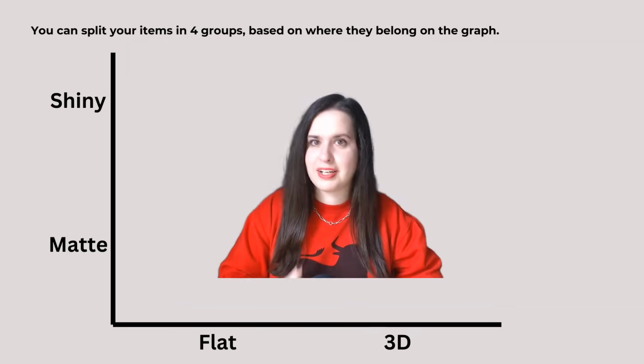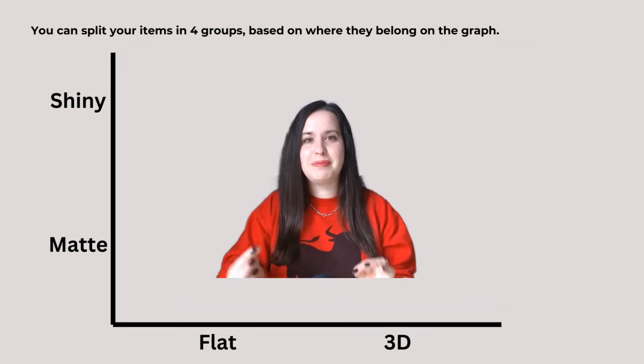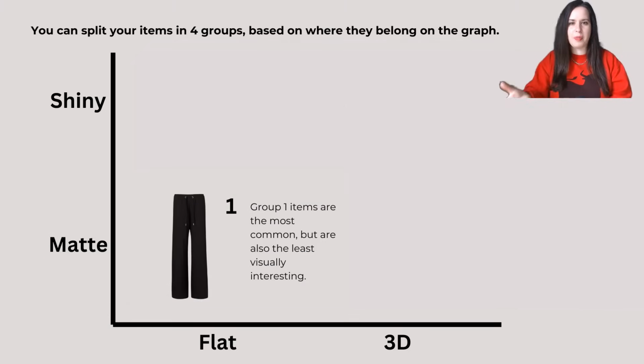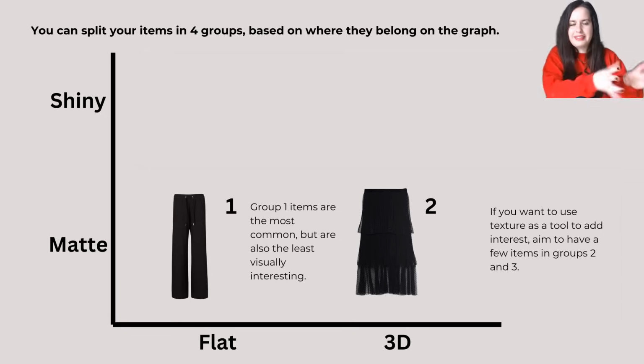And so if we were to make a graph, and you have to forgive me, I'm an engineer by education, so I love my graphs, you can split your items into 4 different categories. So the first group are probably where most of your items are going to fall. And those are the matte and flat items. So think anything that is made out of cotton, any sort of knits, jeans, anything like that's probably going to fall into that space. Group 2 are still matte items, but they maybe have some texture. So cable knits, anything made out of lace, mesh, anything like that's going to go into that group because it's not shiny, but it still has texture.